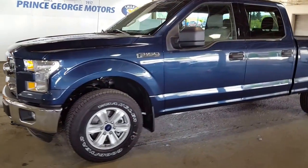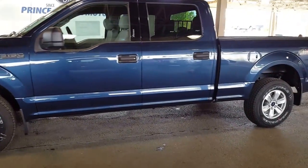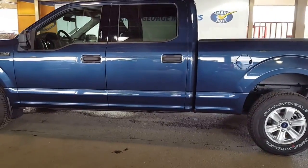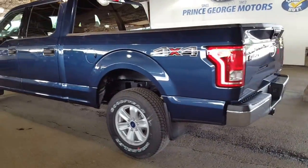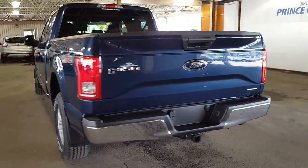We're located at 1331 Central Street, Prince George, BC. We're a Ford dealership. We have a huge new side of the dealership, and we've got a great big used side of the dealership. This one that we're looking at here is a 2016 F-150 XLT.